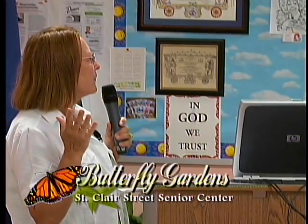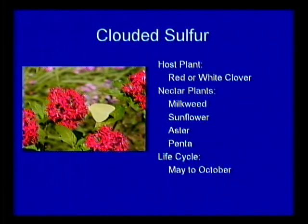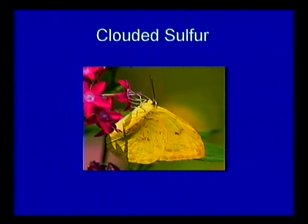Now, I will say I have sunflowers, but I don't see them congregating around my sunflowers so much. I mean, can't say I've seen one. I really go after my lantana and Pintas, and this time of year, they seem to be the most popular. The life cycle of the clouded sulfur is May to October, and then that's more of the color. They're just the beautiful yellow butterflies.